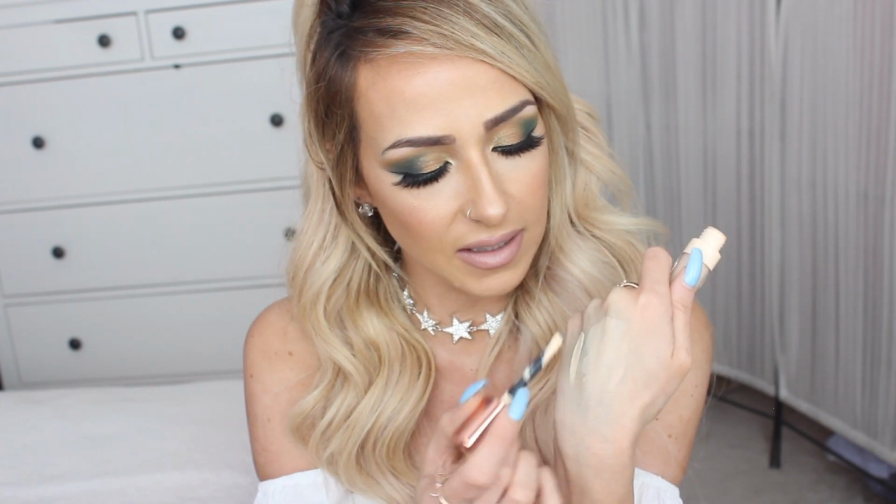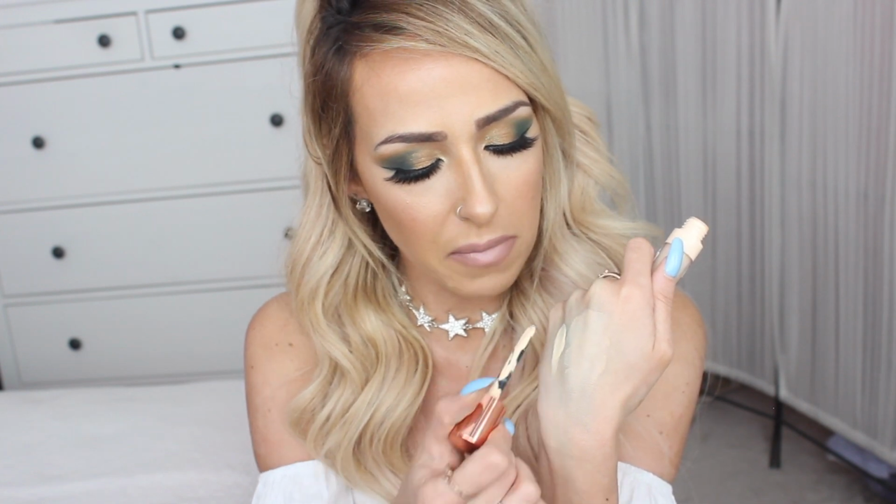But it is obviously for creating a cut crease. Now, this is one of the best cut crease products I've ever used. I have heard that it's supposed to be compared to the P. Louise base, which I've never owned, but that's it there. You can see how pigmented it is.